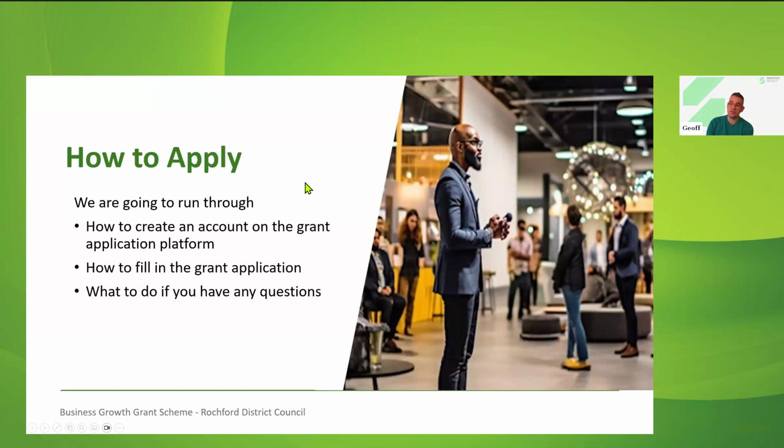Okay, so how to apply. What we're going to run through is how to create an account on the grant application platform, how to fill in the grant application, and then what to do if you have any questions. So I'm now going to switch over to the grant site.